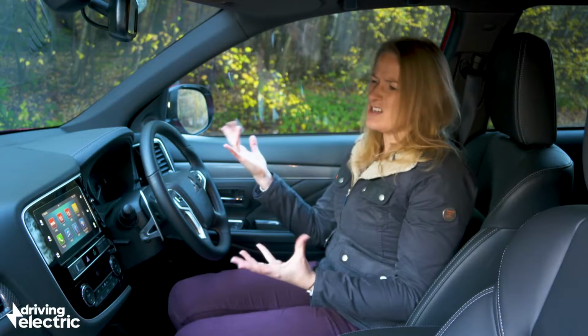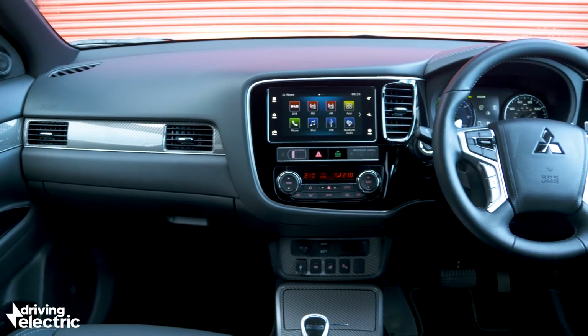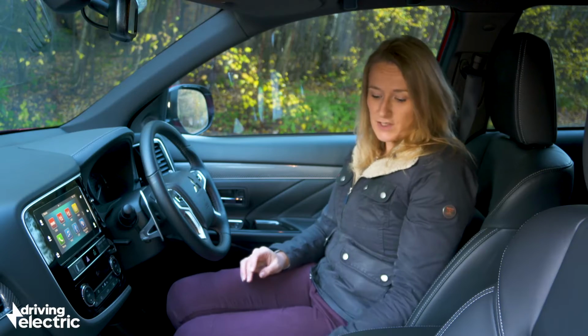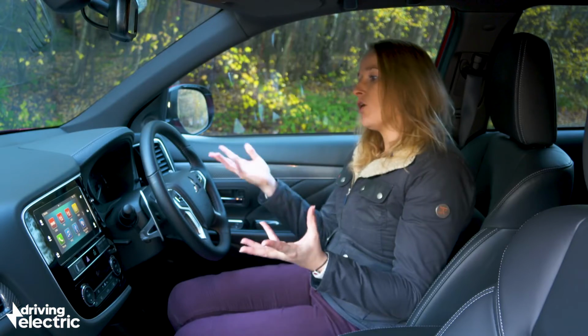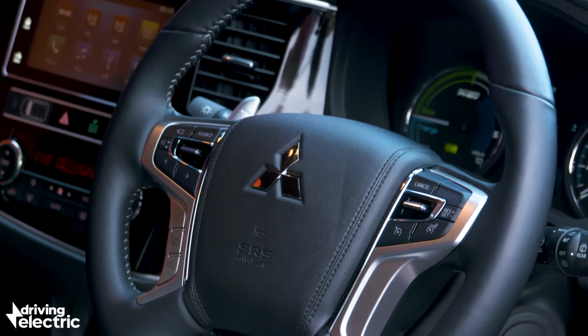The interior certainly doesn't really feel up to scratch given the price. I mean, everything's very comfortable, it's where you expect it to be, the driving position's good, visibility is good as well. But some of the switches don't feel very nicely damped, plastics feel a bit scratchy, so honestly, you can get conventional rivals that are a lot cheaper that have better feeling interiors.